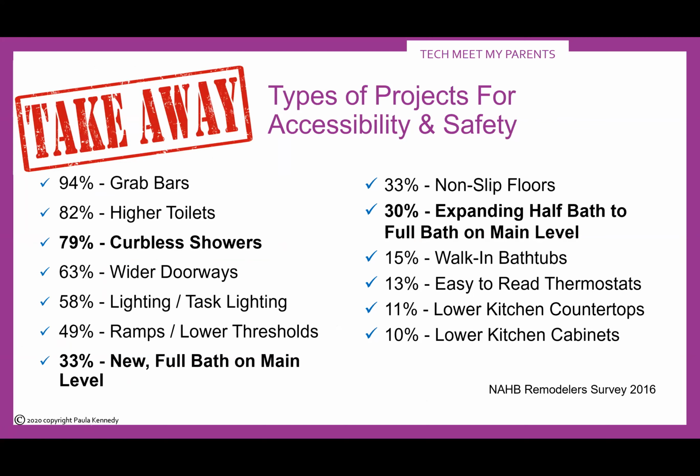Here are just great projects for accessibility and safety, and the percentages of people requesting these. Grab bars are number 1, with 94% requesting grab bars. Then higher toilets and curbless showers. I love that curbless showers are trendy right now because they're sleek and contemporary, and that's really great for universal design because now I don't necessarily have to talk my clients into it. They love the look.